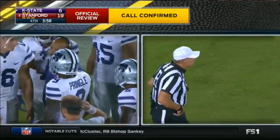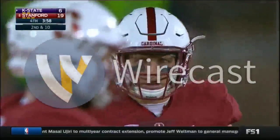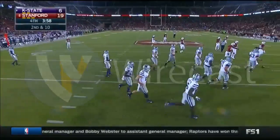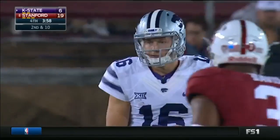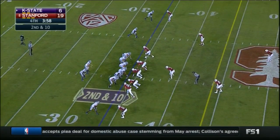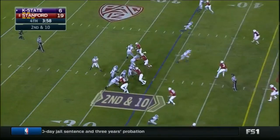This Kansas State defense really doing a nice job of slowing down this Stanford offense. They maintained their integrity, and that's exactly the model that Bill Snyder loves from his defense. Stay in your position and do your job. 3rd down and 8.